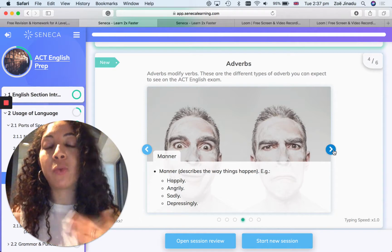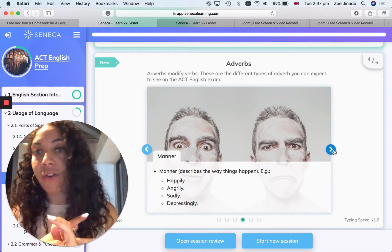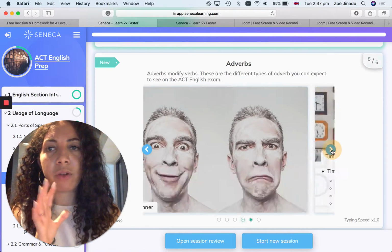Manner describes the way in which things happen. So happily, do it happily. Do it angrily. Do it sadly. Do it depressingly. Or not, don't do that.